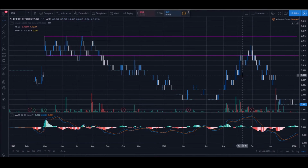So at this point in time, I'm sitting back watching the stock trade. Now it's moved up, it hit this resistance line here, come back down, and just try to break through again. Now this is where things get interesting.